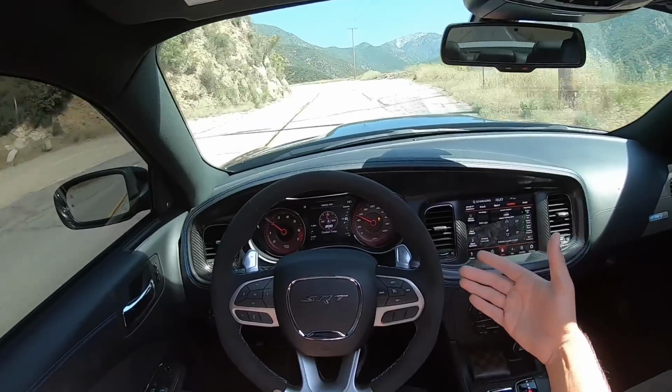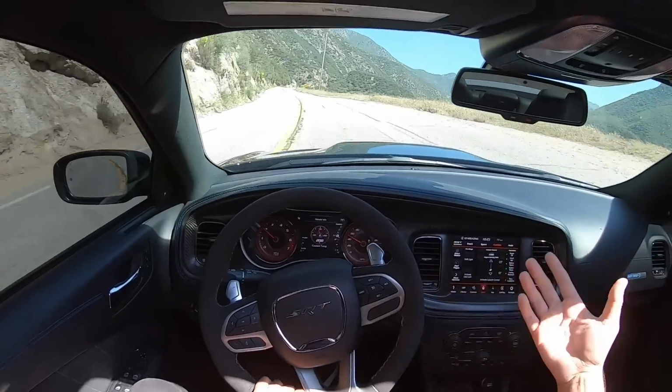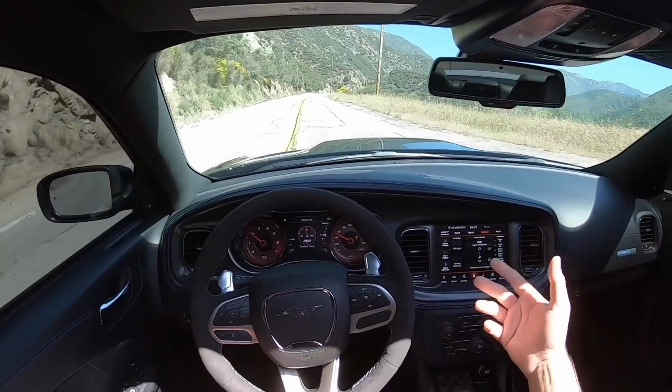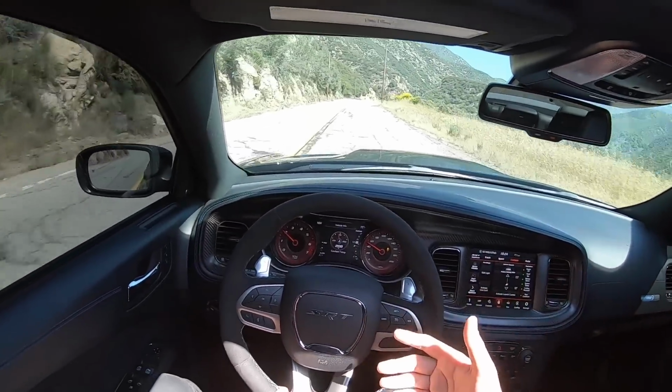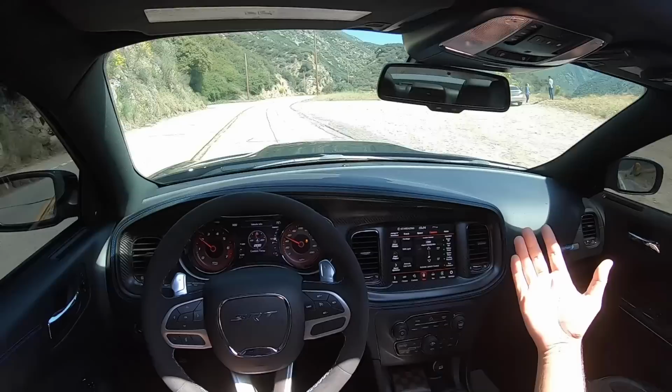This car has 717 horsepower. Name another car that has this much power. You can't name too many. The only other cars I can think of that are in the Hellcat's league are the GT500 and a Demon. Maybe the new ZL1 as well.